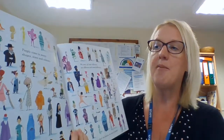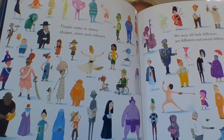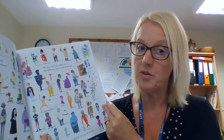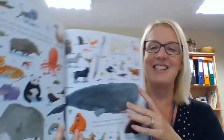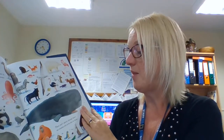People come in many shapes, sizes, and colours. Do you remember when we read the story, There's Only One You? We talked about that as well. We may all look different, act different, and sound different, but don't be fooled. We are all people. There are animals too. They come in even more shapes, sizes, and colours. Look at all of these. They can't speak though, but that's no reason not to be nice to them.